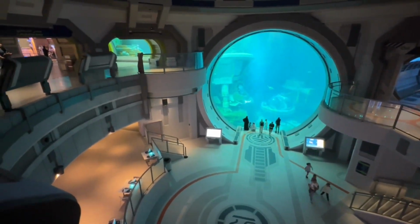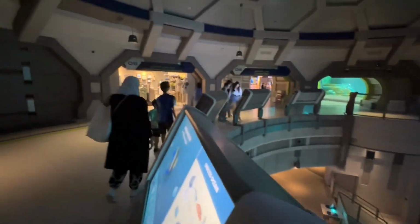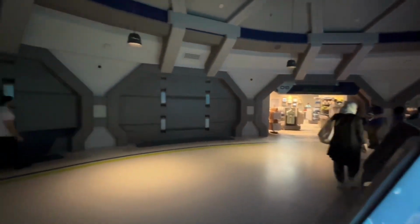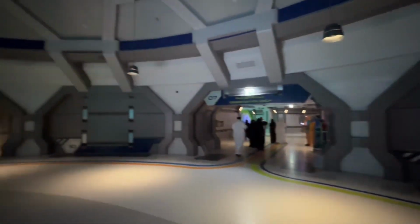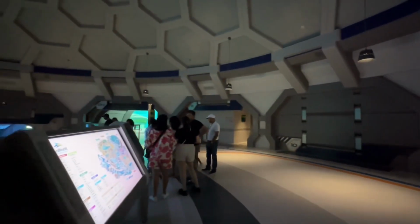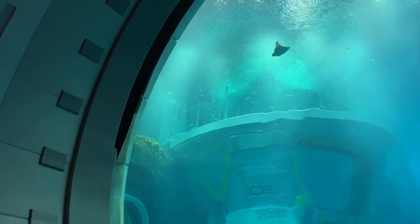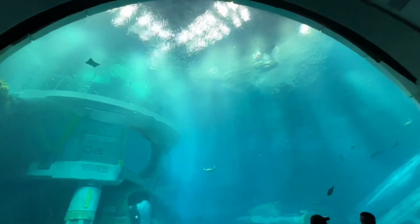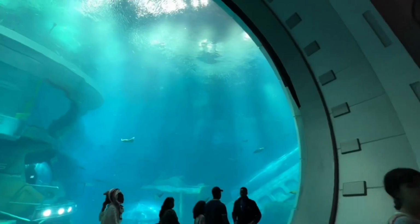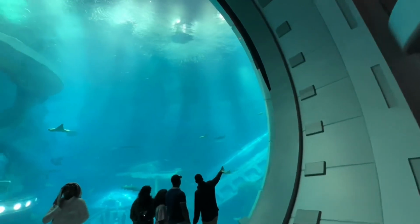If you guys are Star Wars fans, you've probably noticed by now that the interior of the Endless Ocean somewhat resembles the inside of a Death Star from Star Wars. Once we were on the main area of the Endless Ocean, right in front of us was a massive hemispherical glass, through which we could see a docking station built under the water. With this glass, you could lean on it and take pictures as if you're falling right into the water.